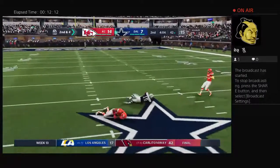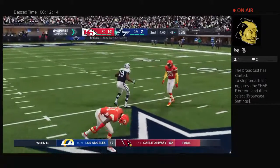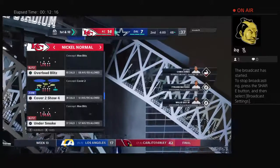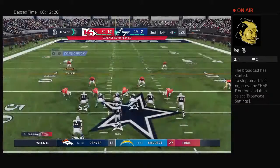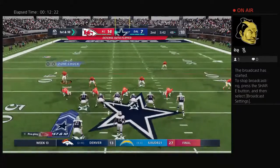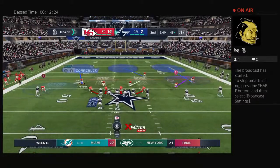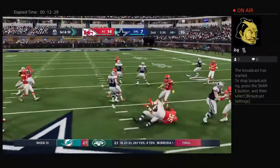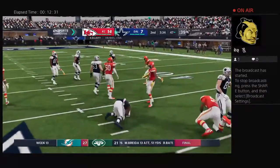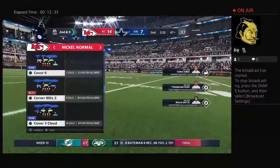A throw on the quick slant going to be complete. And he'll be taken down, but not before he works it past the 50. It's a 1st down on a gain of 10. So now 1st and 10 in Chiefs territory at the 48-yard line. Out of the gun, it's Elliott. And they'll get this just to the 47. 1-yard gain. Ezekiel Elliott, the ball carrier.